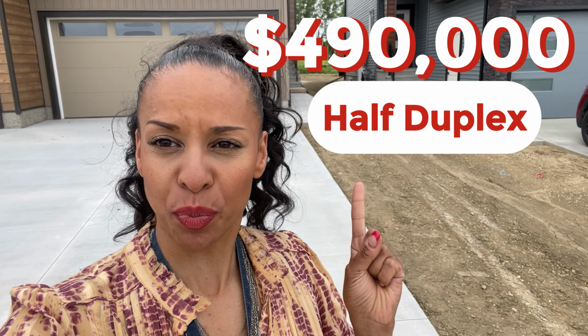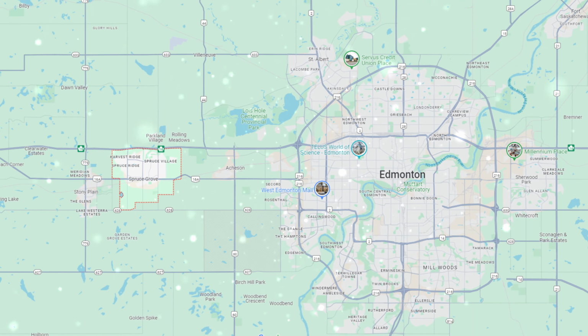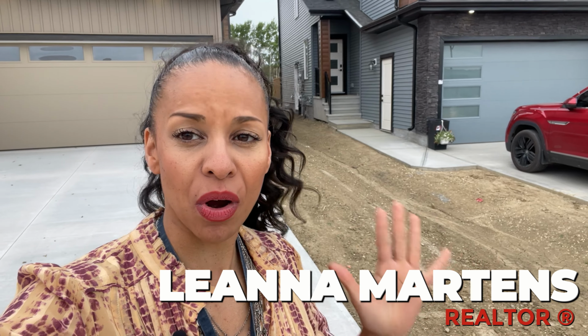$490,000 half duplex. We are going to tour. Welcome to Spruce Grove, friends. So I'm touring right now, or I want to take you on this tour, because I can't find anything like this in Edmonton at all for this price point. So I think that the price point is amazing for the value that you get. So I had to record this video. I just finished showings with other relocation clients and I had to take you through.